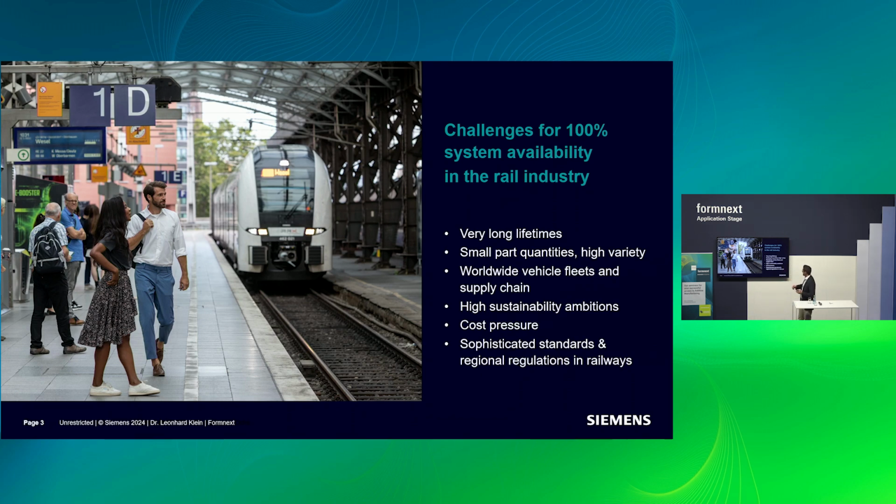In addition, Siemens also has quite high sustainability targets, which is challenging because you always have a high cost pressure in railways as well. So it seems that additive is quite a perfect match to tackle those challenges, to solve non-availabilities, which we call obsolescence cases. But still, you have quite sophisticated standards: the whole world of standards and regional regulations, which makes it very challenging to change conventional solutions to additive ones, especially within vehicles that are already on the market and already approved, especially if those are safety critical ones.